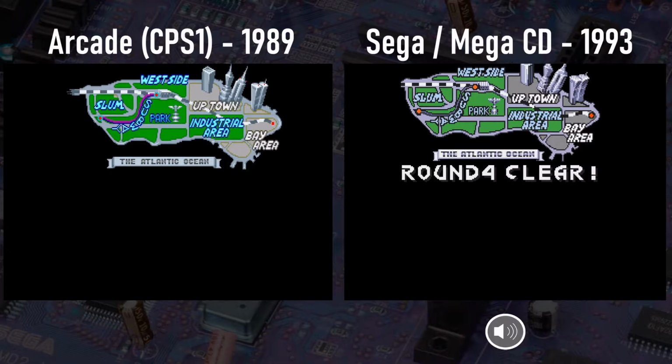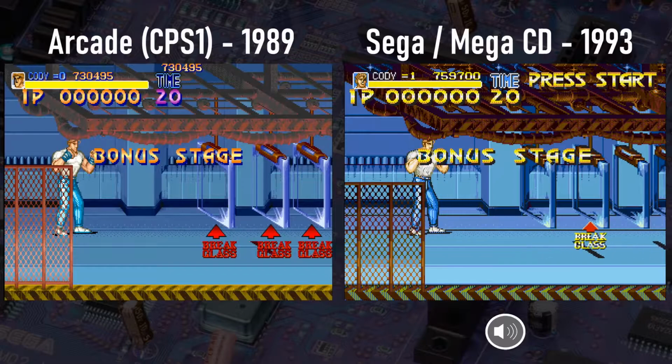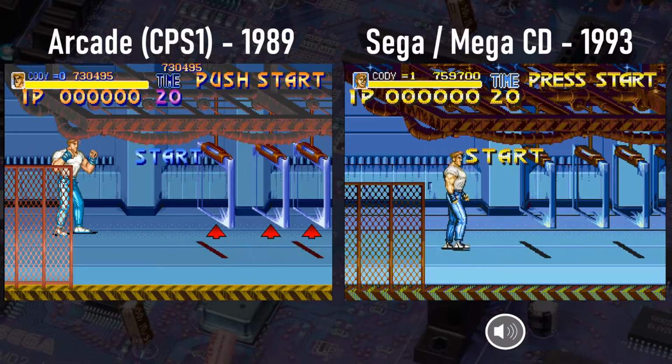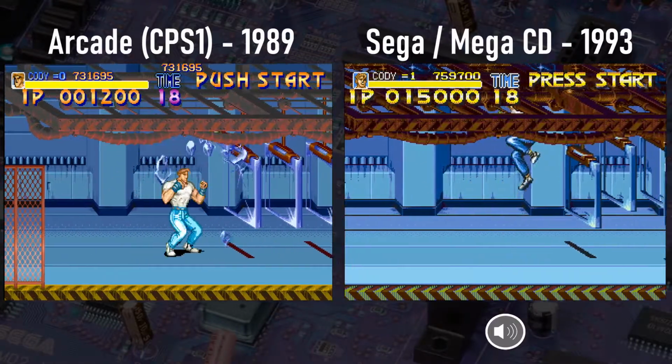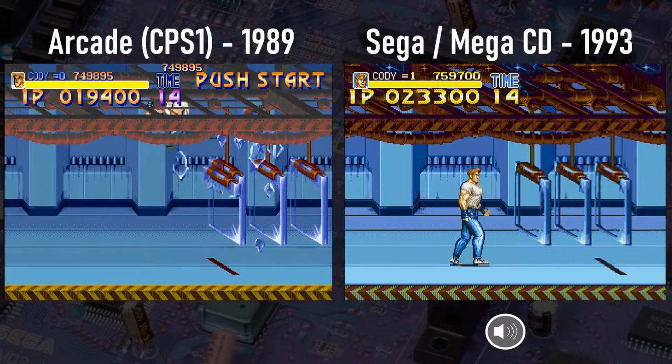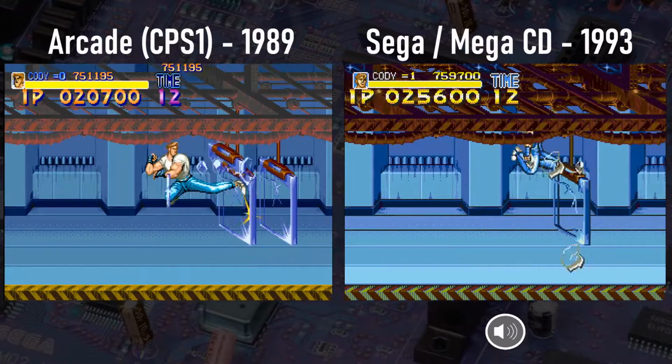Alright, our second and final bonus round! Not much to report here other than some color changes and slightly different design of the glass sprites.